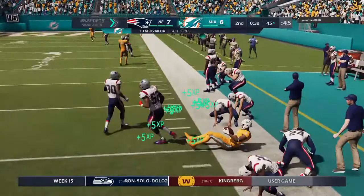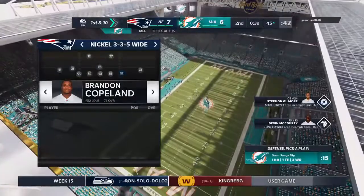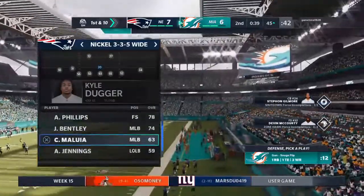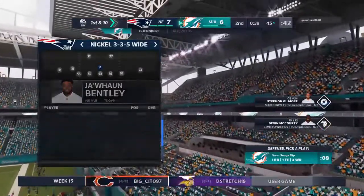Oh, he's able to out-muscle him here as he pulls it in. Now the Dolphins going to burn the first of their timeouts as they stop it here with just under 40 ticks to go in this first half.